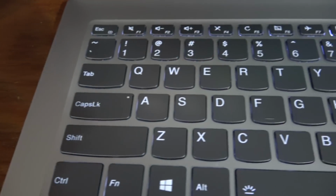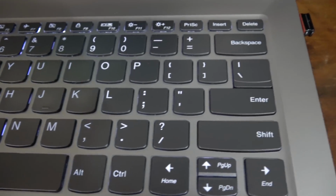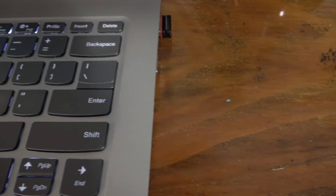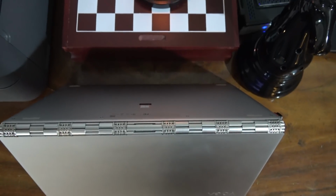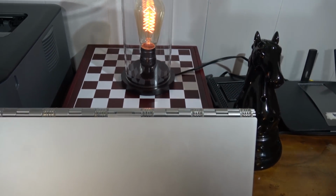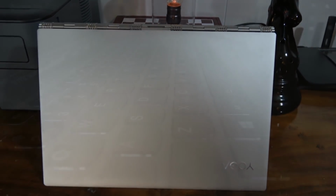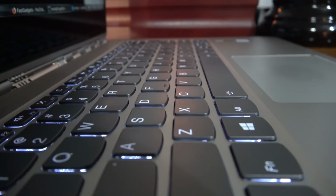The chassis is beautiful. I think it's equally as good as any MacBook. I know they don't carry their resale value, but the Yoga 920 and my Yoga 910 before it were beautiful systems, and I think they're definitely of equal quality to a MacBook. Maybe just slightly less, but it is an all-metal chassis. It's aluminum, and it's beautiful.